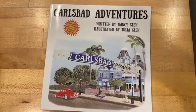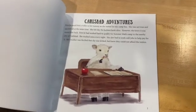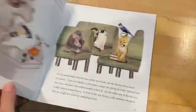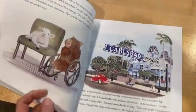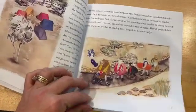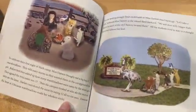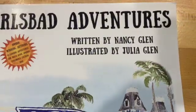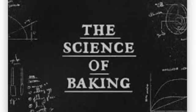So in the story, Carlsbad Adventures, we're introduced to some characters who want to go to a summer math program. And the story follows these characters as they travel to different places in Carlsbad, and they learn how math is integrated into pretty much everything that we do in our community. So if you get a chance to check out the story, it's written by Nancy Glenn and illustrated by Julia Glenn. And again, it's called Carlsbad Adventures.